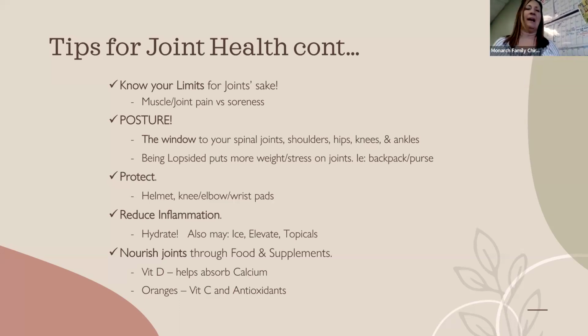But even elevating and icing and topicals that you can use, those are all things that help with joint inflammation. And then we talk about just really nourishing through food and supplements. So vitamin D is really helpful in absorbing calcium, so keeping that bone density and health. Just another, oranges are really great with vitamin C and antioxidants, things that are really driven along the lines of decreasing inflammation, which is really what helps your joint be calm.